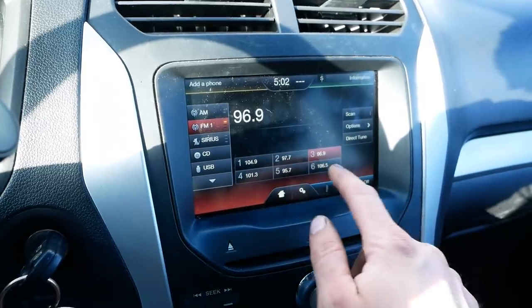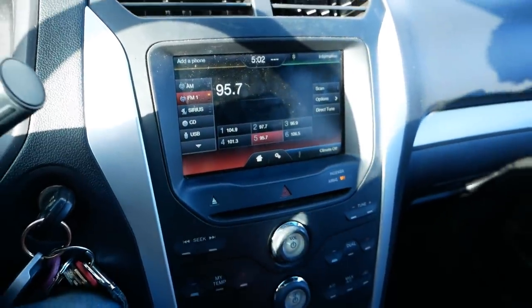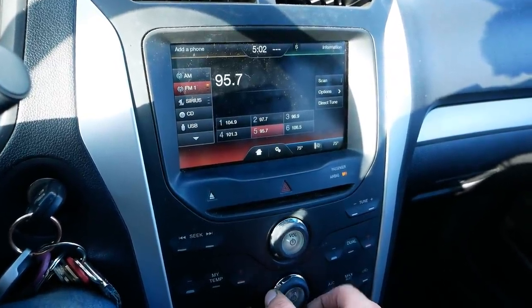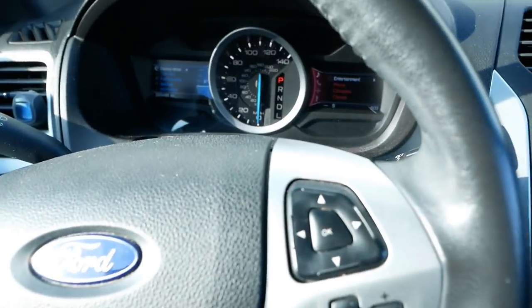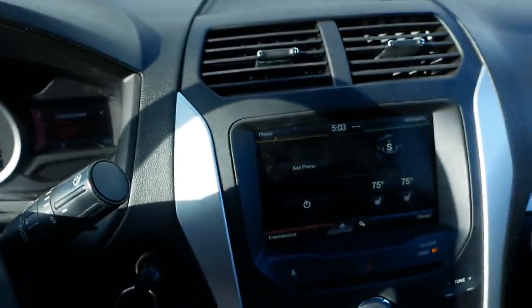Alright folks, I think that'll do it. It appears to function as it should. What if we do some of these climate control things? Yep, see, that seems to work. Exhaust leak's fixed. Oh yeah, she's quiet as a church mouse.